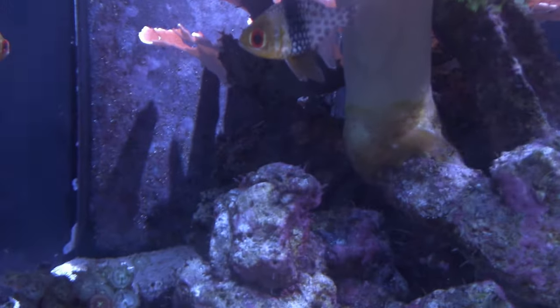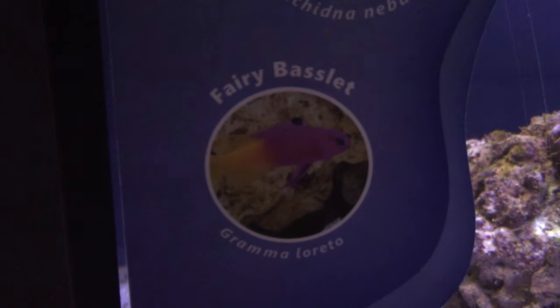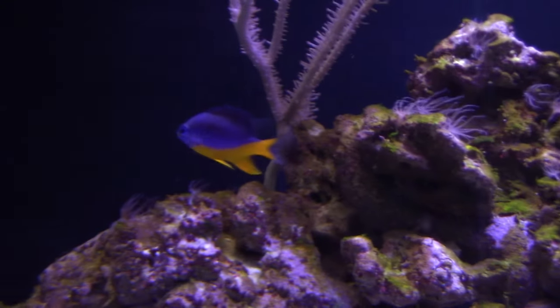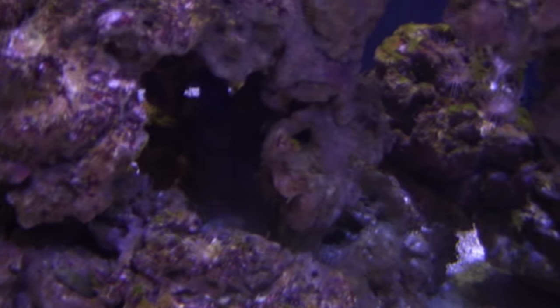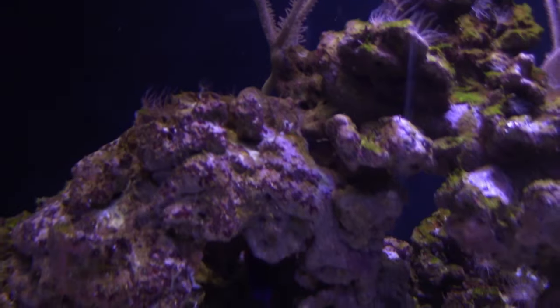Most of the fish are on the left side of the tank. Nice, nice fish. The next tank. That's what we got in this tank. Cracks and crevices. So far, the only thing I see in here is these two fish. So everybody else is hiding in the back, evidently.